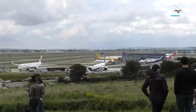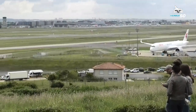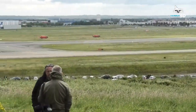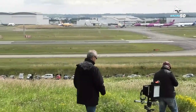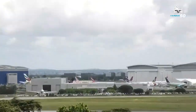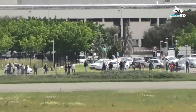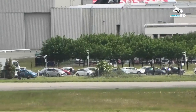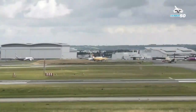So you can see, really filling up now, folks. Lots and lots of cars parked up now. If my friend from Toulouse was trying to find a parking spot earlier on, he's certainly not going to be able to do it now. And of course, they're all lined up over there as well on the hill. Of course, that wouldn't happen at Heathrow. They'd be moving everyone along.